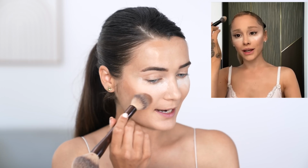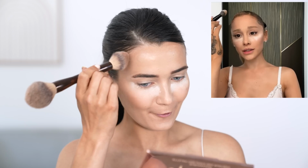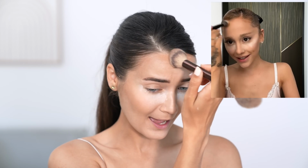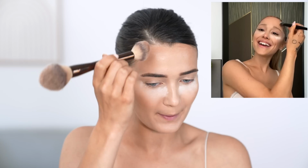So she just applied a little bit to her cheekbones, which is what I normally do. As you can see, that just gives you a really nice sort of chiseled look, but it's still very subtle and natural looking. She then also applies some to her forehead. She was saying how her hairline is sliding back as the years go by, and honestly, girl, I relate. I feel like I've got quite a big forehead too, so I definitely never miss the forehead contour, that's for sure.